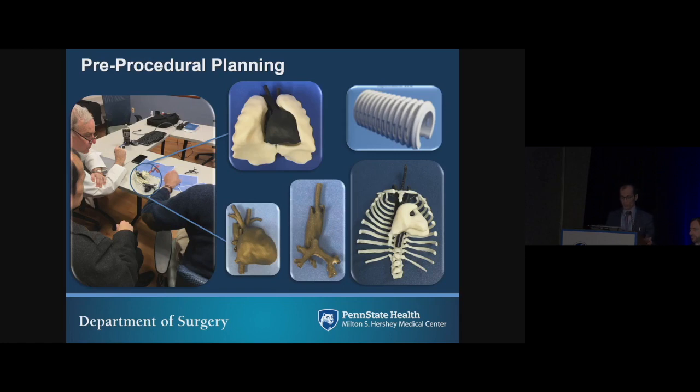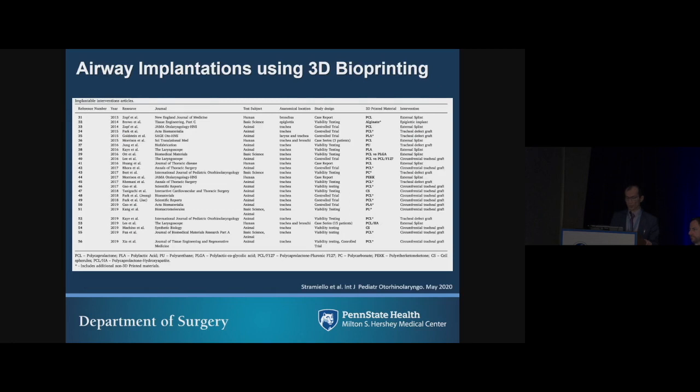This is what some of the 3D printing can help assist in pre-procedural planning. This is a case of tracheal agenesis that used 3D printing for anatomical understanding of the relationships with different structures, as well as how the eventual therapy can fit within the actual patient model. In terms of airway implantation, there's also a significant number of publications out there in the ENT literature on how this is very helpful.